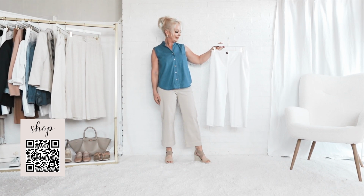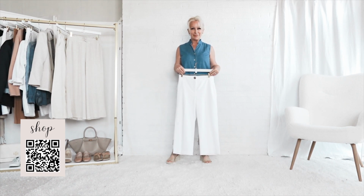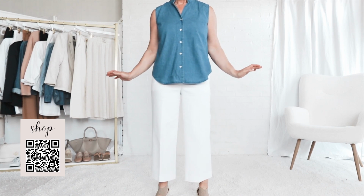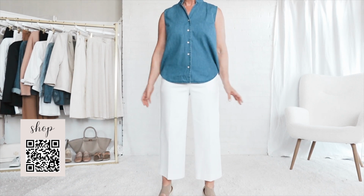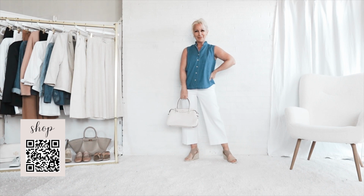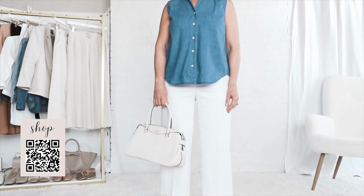Now let's switch out the beige crop pants for white crop pants. We're finally in white pants season, and I think I'm ready to wear them now that it's mid-April. And again, the shirt is untucked to create that effortless, easy breezy style look and to create comfort in the outfit. And I've stayed with the espadrille wedges here because they give me some length and also a little bit of lift, giving a slimming effect to my legs.